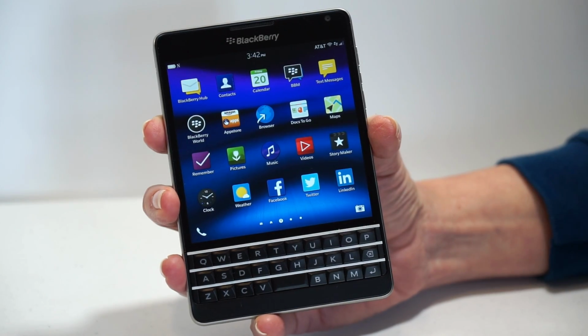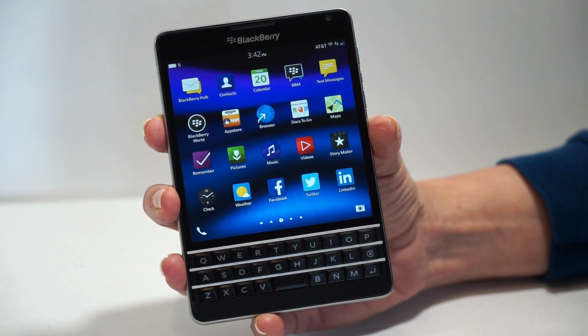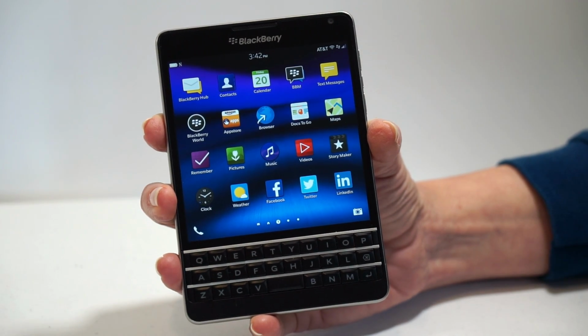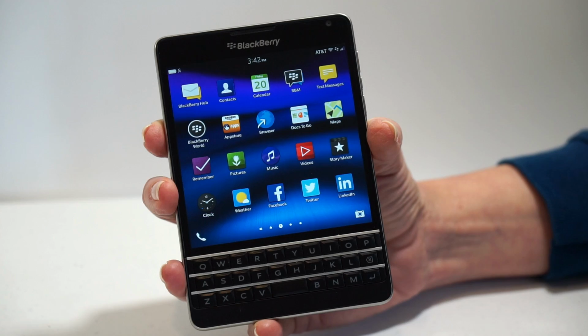AT&T and BlackBerry have had a good relationship for some time. The Classic is also available now on AT&T. Anyway, today's the day it's available. And you know what? I like it. And we're going to look at it now. Well, here it is. Probably the weirdest phone you're going to see for a while. This is the BlackBerry Passport, so named because it's about the size of a passport.